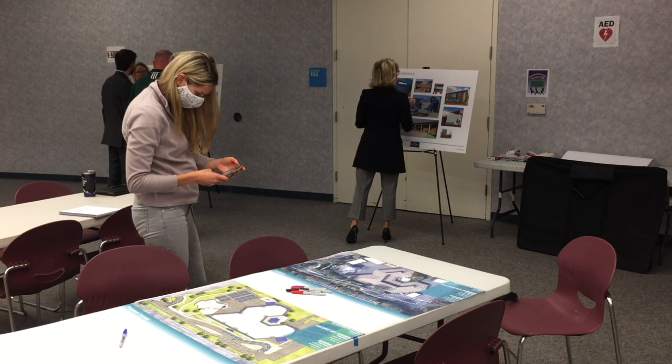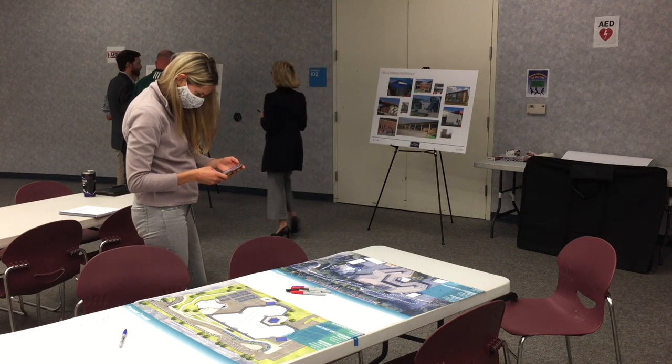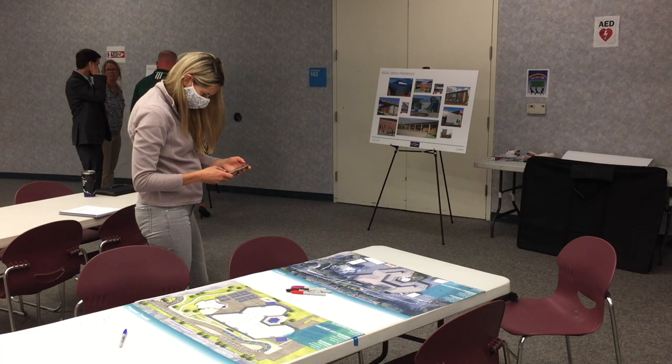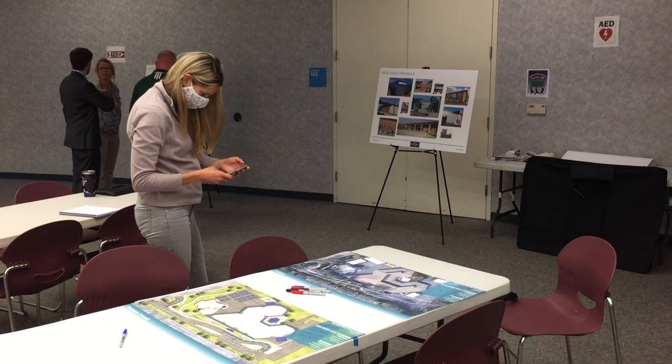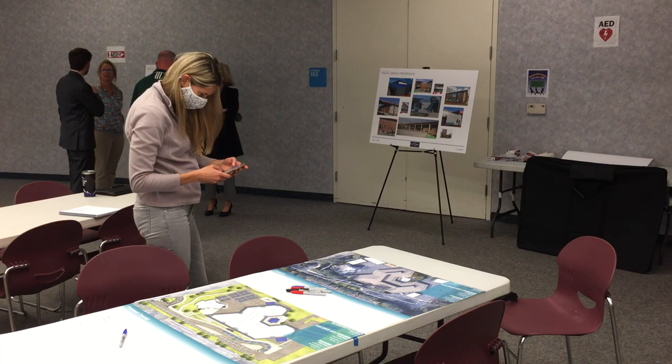Do you have any questions about what the materials are or what the figures show? Well, I was interested in the roof. It's a metal roof, and I'm not sure what the actual finish of it is because it's actually a coating.